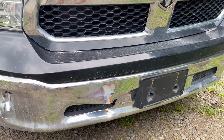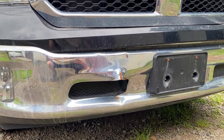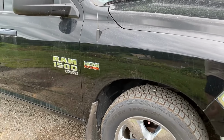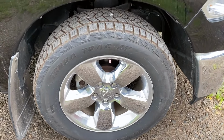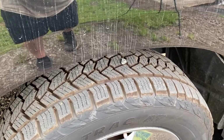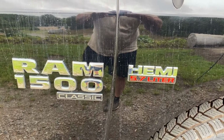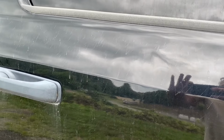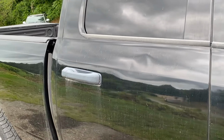So first things first, up front here, it looks like they snagged on something on this bumper, so we'll probably replace the front bumper. And coming right down the passenger side, we got these shiny chrome wheels. The tires are almost brand new, and it is a 1500 Classic, 5.7 liter V8. Everything on the passenger side looks good, except for this door right here. And I might just test out my PDR skills on that.